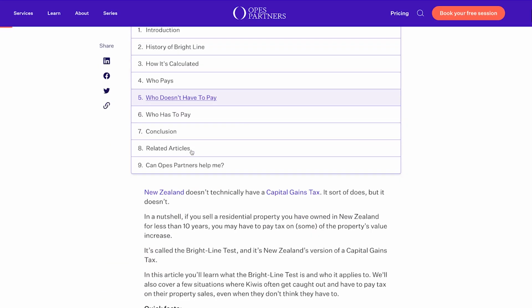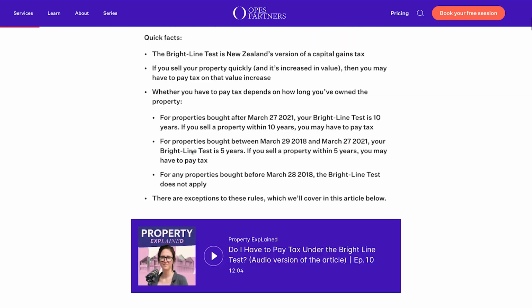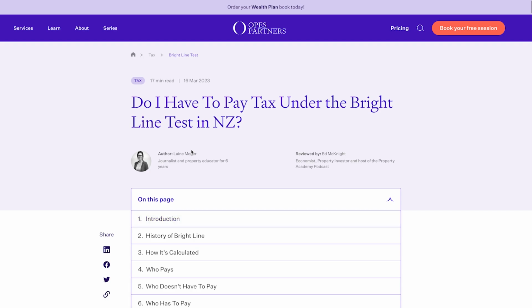It gets even more complicated if you lived in this property yourself as your main home for a couple of years, because then you'd get a partial use of the main home exemption. Look, there are a whole heap of rules, so if you want to learn them all, check out this article on our website. It takes you through everything you need to know in terms of whether you are going to have to pay tax under the Brightline test.